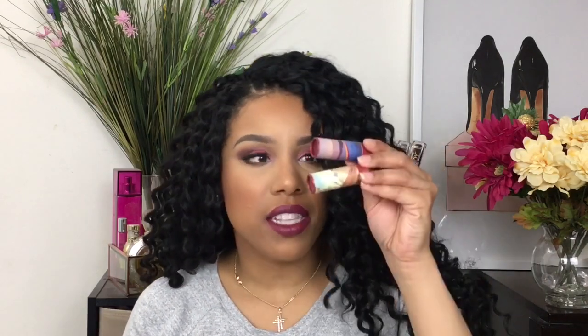They have so many more, so definitely check out Sephora. They do have these in their Sephora Collection section, and again, they retail for $8, so you cannot beat that. And these are the Sephora Lipstories. I love these, so I'll be wearing these. I'm going to put these to use the rest of this month going into March.